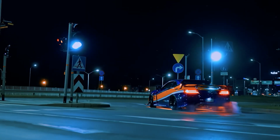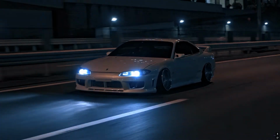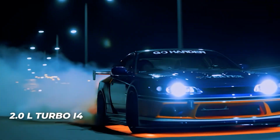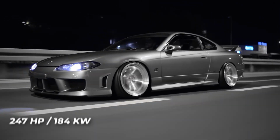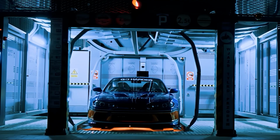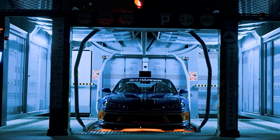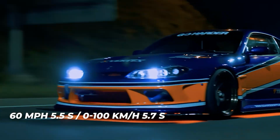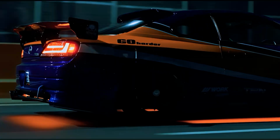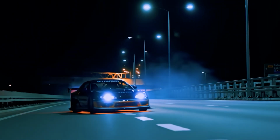Now let's talk about the S15, the Nissan Silvia Spec-R, the knife to the R34's hammer. Under the hood is a 2-liter turbo 4, about 247 horsepower and 202 pound-feet, with a 6-speed manual and a factory helical LSD that makes every corner a conversation. The magic isn't in raw speed, it's in how alive the car feels at, say, 35 miles per hour can feel like a race if the corners are good.